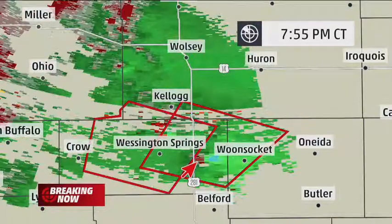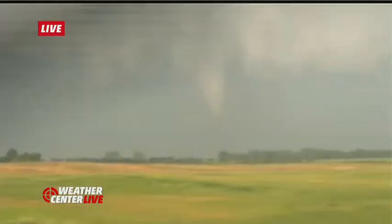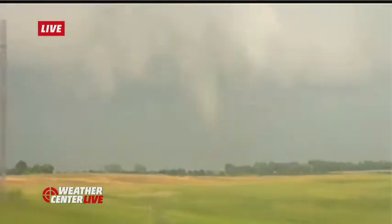We have the tornado on live stream. Now we have a live tornado. I believe we're going to show you guys. I'm not sure which one it is, but we'll go to that momentarily. North of Wessington Springs. This is north of Wessington Springs. This is the same one that moved through.